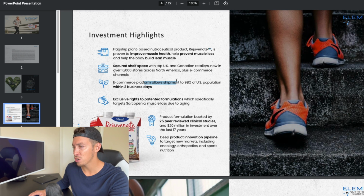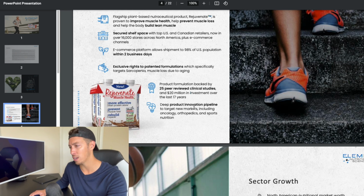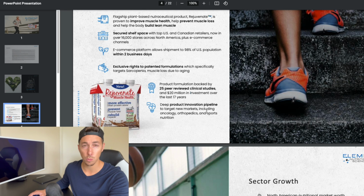E-commerce platform allows shipment to 98% of the US population within 2 business days. Pretty standard, so it's good that they are following up on that. This product formulation is backed by 25 peer-reviewed clinical studies and $20 million in investment over the last 17 years. Deep product innovation pipeline to target new markets, including oncology, orthopedics, and sports nutrition.